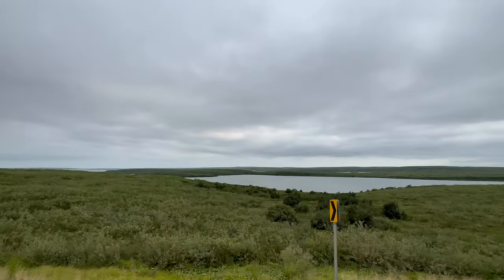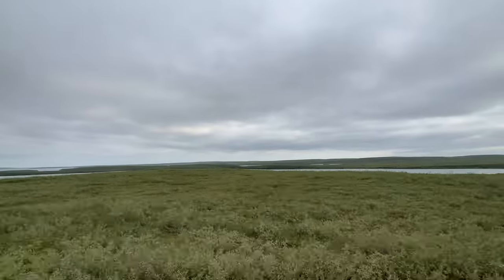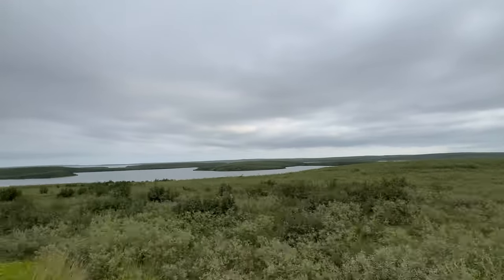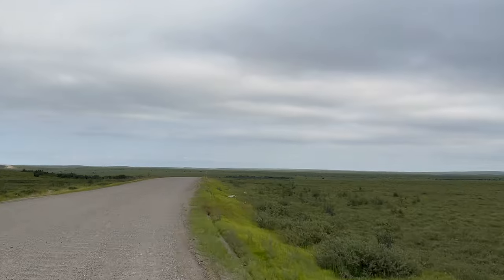The lack of wildlife in comparison to the Dalton was apparent. Where the lands in this region of Alaska are protected, wildlife remains subsistence for surrounding villages that still remain reliant on caribou, fish, and whales.